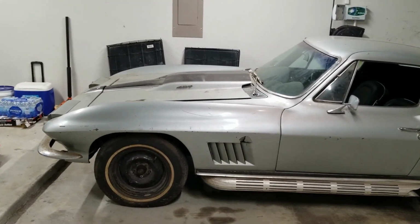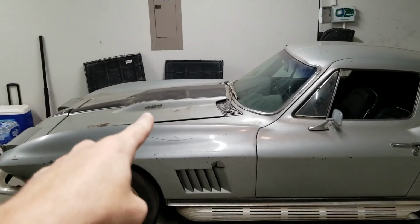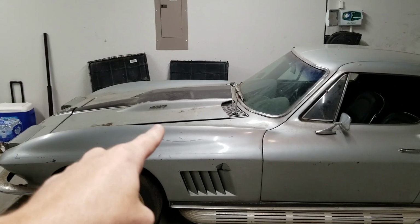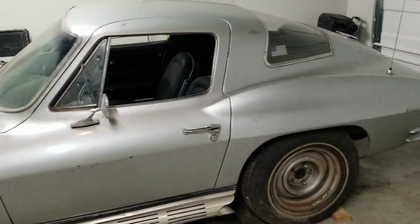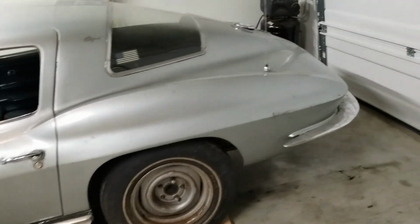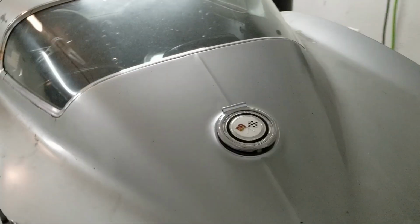1967 Chevrolet Corvette. If you notice right there, it says 427. It's not a 427, unfortunately, but that's okay because the engine that's in there will not be staying in there. Right now it has a 283. Of course, that's not original for this year.